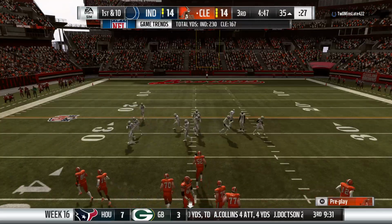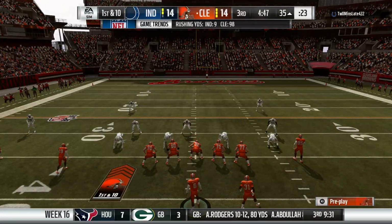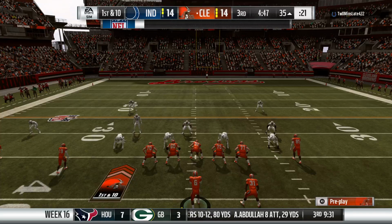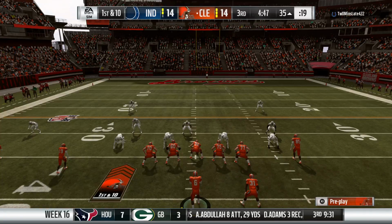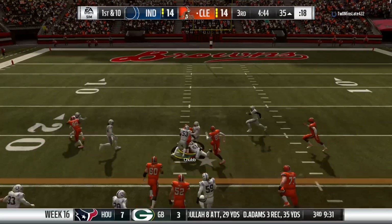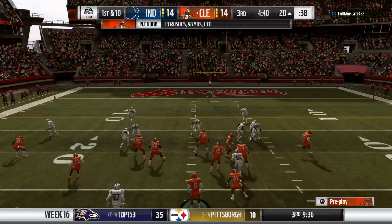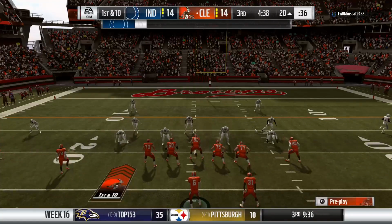Ball up to the 35 now as they come up on 1st and 10. All right, here we go. Blue 90. Blue 90. They'll run it now out of the gun. And they'll get this one down to about the 20-yard line. 14 yards, and it's a Cleveland 1st down.